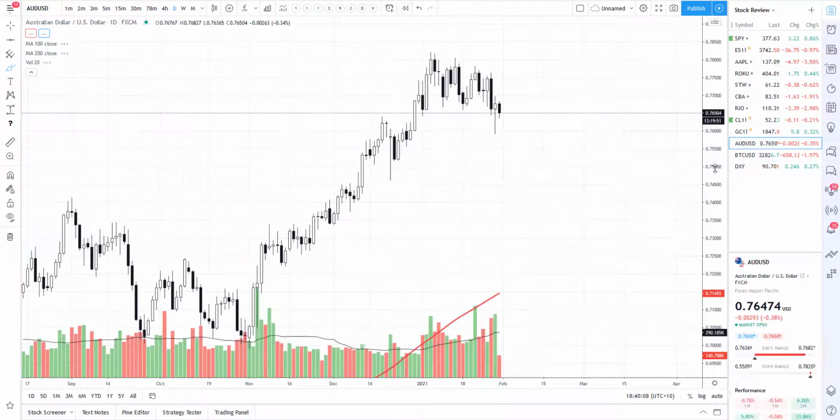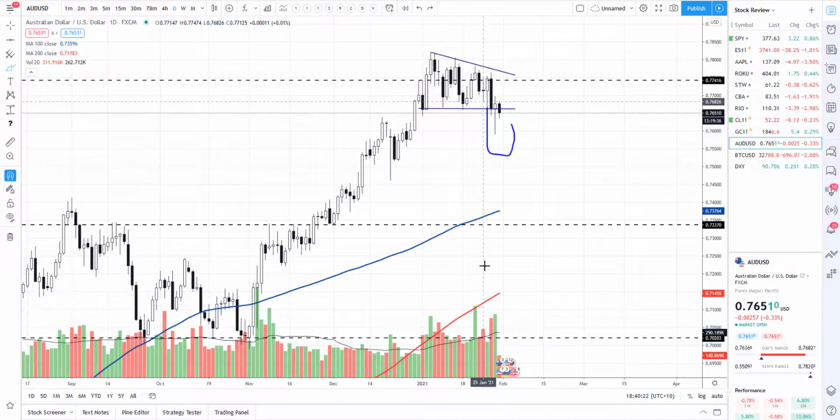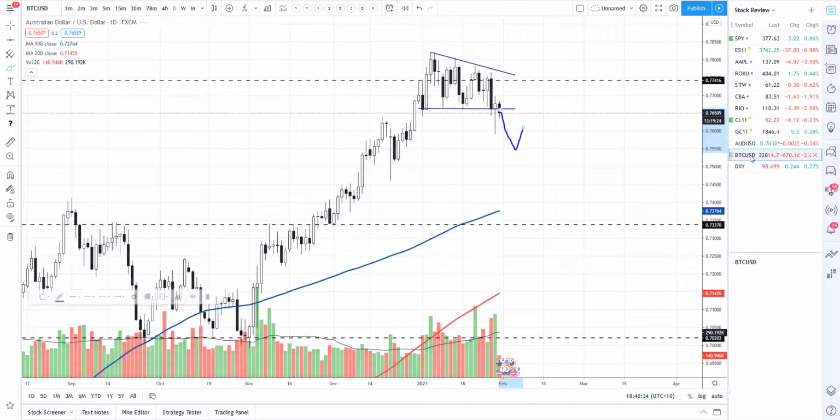Here's the Aussie dollar. Now we are breaking down. I did mention that this level of support needs to hold if it is going to go higher, and it actually failed. So we got this beautiful little hammer candle, sensational volume, and at this point I would still be a little bit bearish unless we can close above that support level. I'd be a little bit bearish and possibly come back down to about 75.50 on the Aussie dollar.